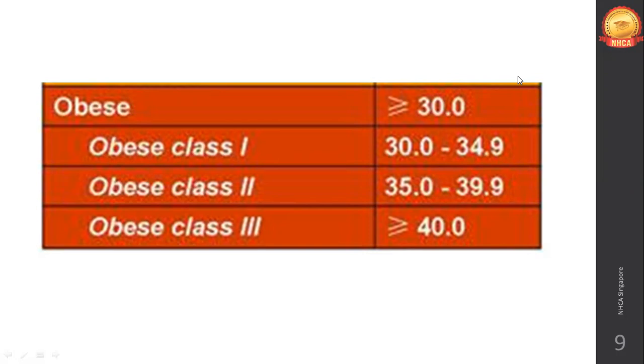Yeah, there are different classes of obesity. If your BMI is around 30 to 34.9, it means you are obesity class 1. If your BMI goes beyond 40, you are class 3 obesity. You may require a gastric bypass surgery. The most efficient management of people who are in obesity class 3, usually, by default, they can go for bypass surgery, gastric bypass surgery.